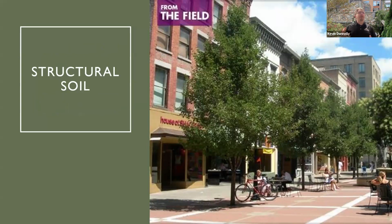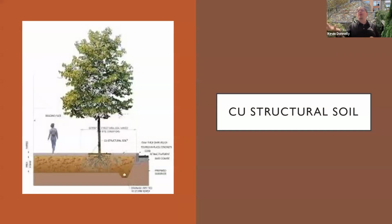And there's a lot of research on the tree side of it for arborists to try and understand that, because they want trees to get to maturity. They want the design and the idea of the landscape to be what they want it to be, because the shade is really beneficial. One of those options is something called CU structural soil. It was developed out of Cornell University.